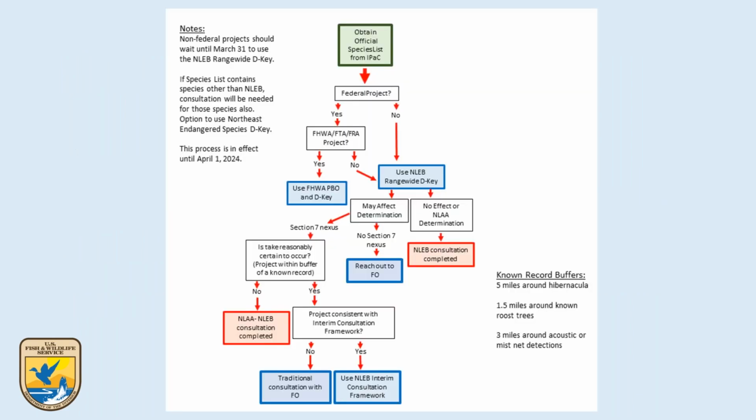And then I just want to show, this is a flow chart that we developed for our federal partners, mainly the Corps and our DOT partners, just to help them walk through the process of the range-wide D key and essentially the determination that you get from that and what happens next.